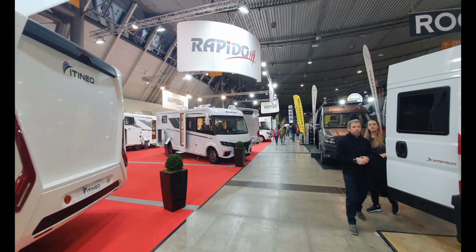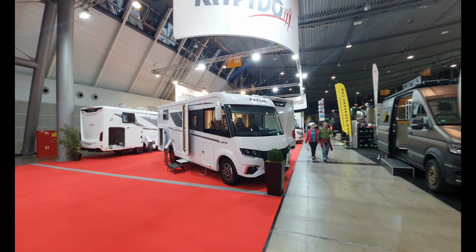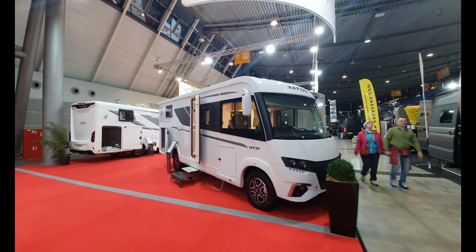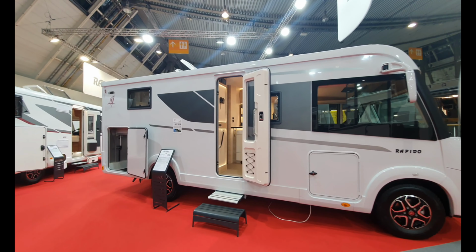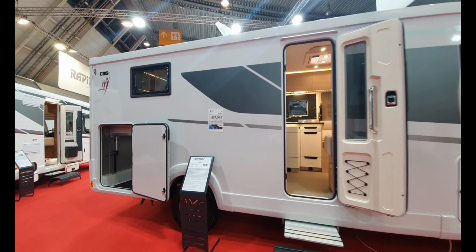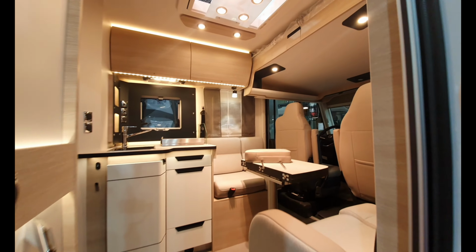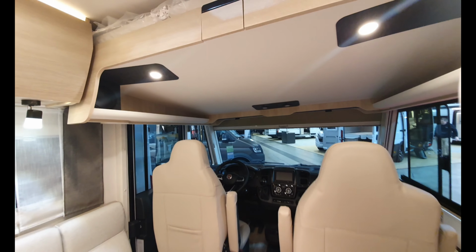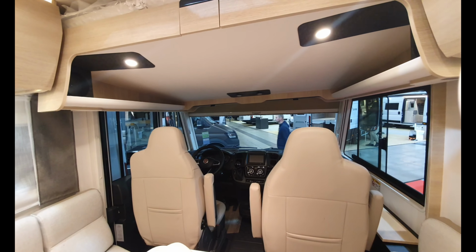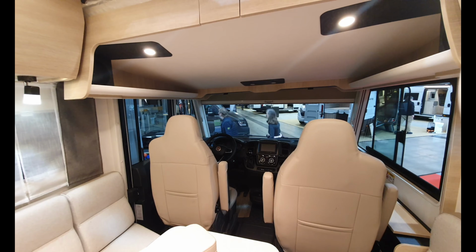Hello and welcome. I'm at CMT Trade Fair in Stuttgart, Germany. I'm going to have a look at the Rapido range of motorhomes, and we're going to start off with this one here, C86i. It comes at a cost of 97,000 euros, and this vehicle is on a Fiat. Well, you can see from here it's on an integrated basis, which explains a large part of the cost.